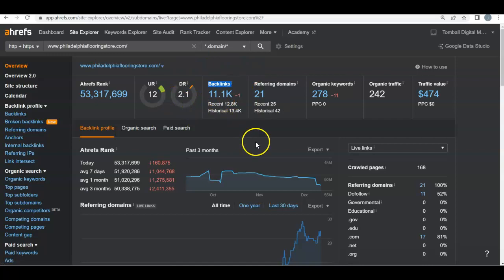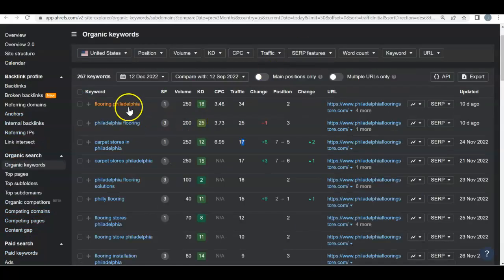However, as you can see, they're number one for that keyword because of what they're doing, their content, their backlinks. So you can see they have 278 different buyer intent words that they're ranking for. So let's check out what their keywords are. Flooring Philadelphia, 250 volume. They're in the first real position as you saw. They're getting 34 people from that keyword. Philadelphia Flooring, 200 volume. They're in the first or second real position, 25 people. And if you go down the list, you can see because they're on the front page, they're getting that traffic.